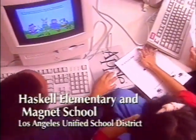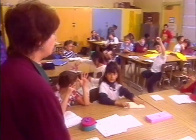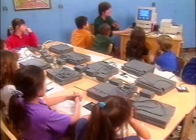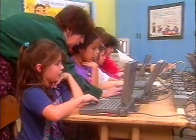Living Books and Living Books framework activities provide a literature-based approach for language development that unites the curriculum from math and science to reading, social studies, and art. Say Little Monster at Haskell. You ready? Little Monster at Haskell.